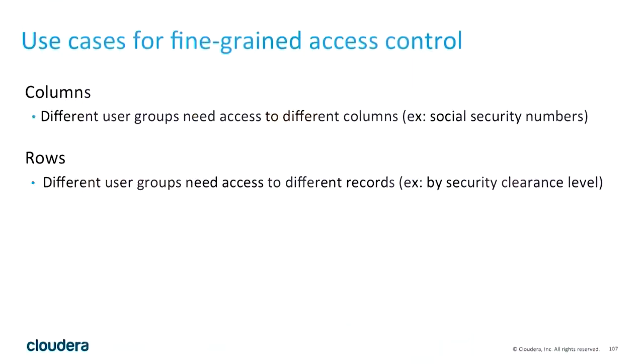In particular, if we look at columns, different user groups, it's quite common that you would only want to provide access to certain columns. For example, if you have a record of employees or other persons of interest, and one of the columns is social security numbers. Well, there's probably somebody in the organization that should have access to that, but there's probably many people that should not have access to the social security column. Maybe other columns would be similar.